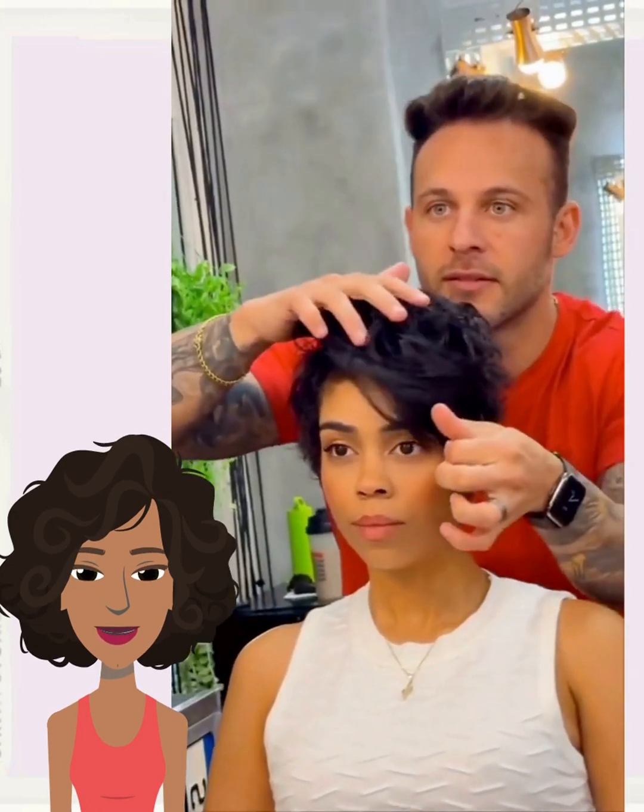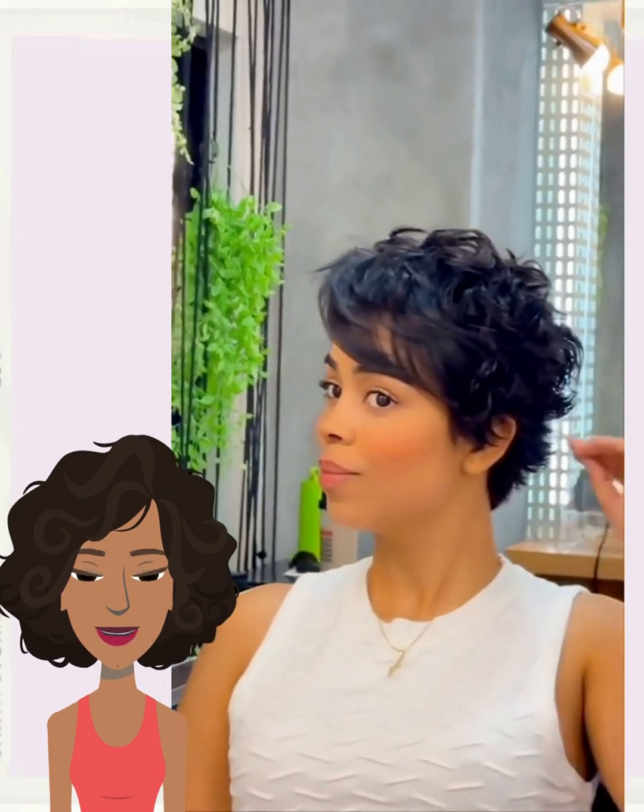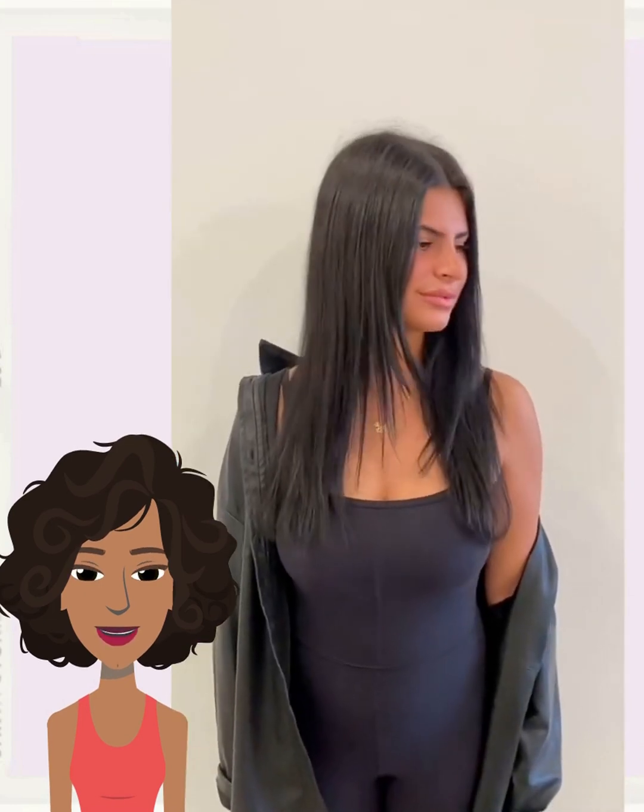So if you are new around here, my name is Danielle, and today we are going to be checking out some more long to short hair transformations.